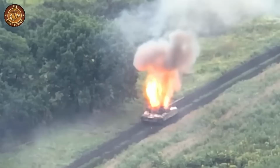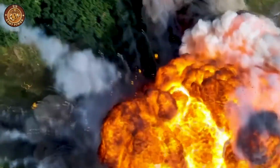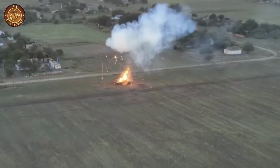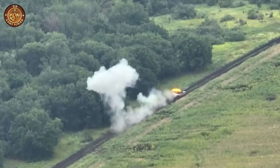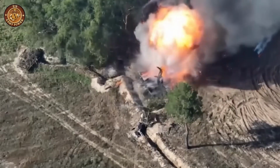As the dust settled, the 2 BMP-2s were reduced to charred hulks, flames licking the wreckage. Both turrets were obliterated, the 30mm ammo detonations destroying their internal structures. The mangle cages, once Russia's hope, lay scattered as twisted chains, melted by the heat.